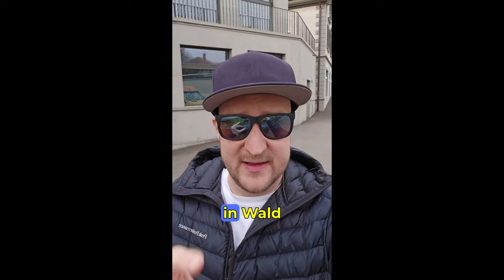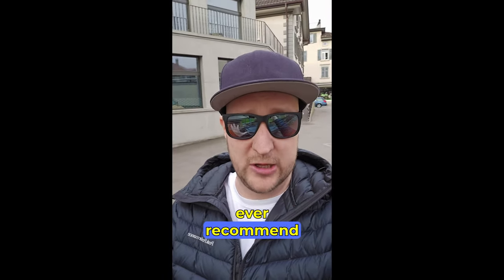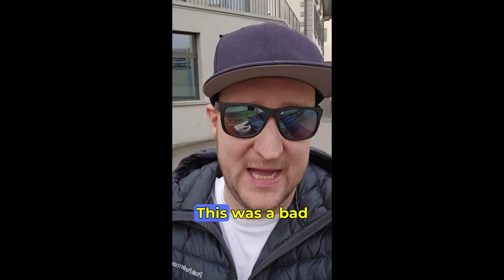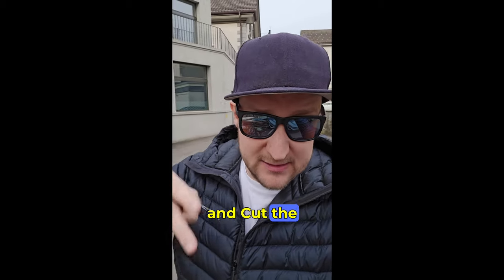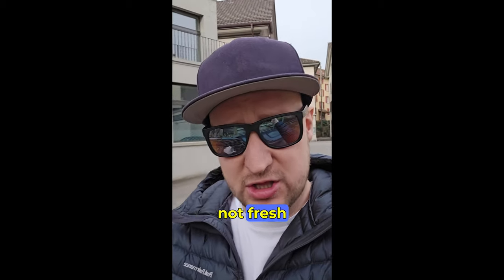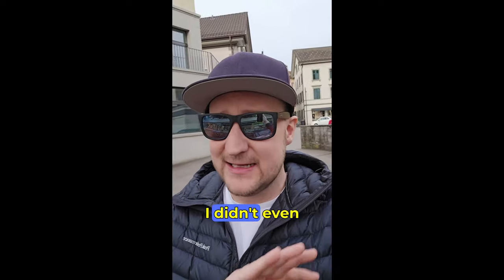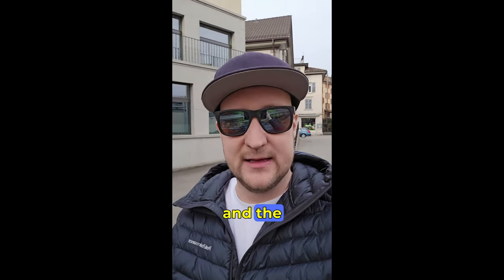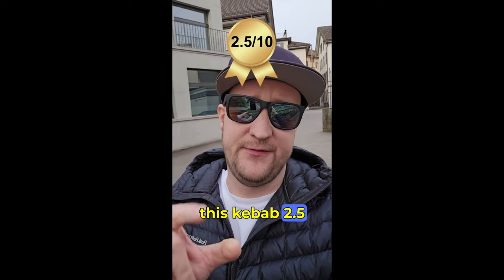So Waldimbiss in Wald. Whoever recommended this one, please don't ever recommend me anything else. This was a bad kebab. When they cut the meat and put it in the warm drawer and cut the meat with the scissor, that's bad. Bread was also not fresh, just real quick toasted. Also the sauces, nothing special. I didn't even taste the cocktail sauce, and the veggies didn't have any taste at all. I would give this kebab 2.5 out of 10.